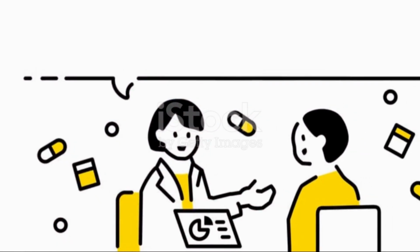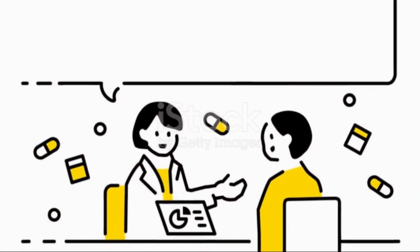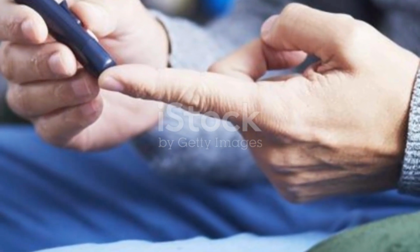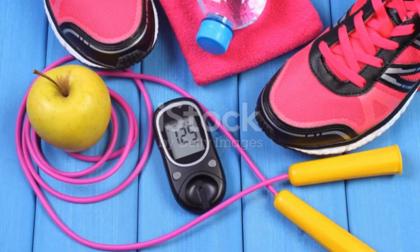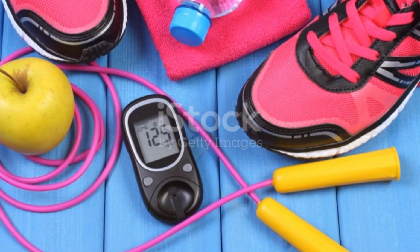Remember, always consult your doctor before trying new supplements. Start slow and monitor your blood sugar. Date seed powder is not a magic bullet, but it could be a helpful addition to a balanced diet and regular exercise.